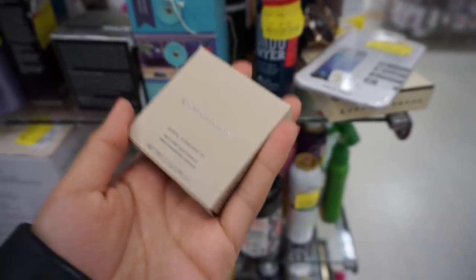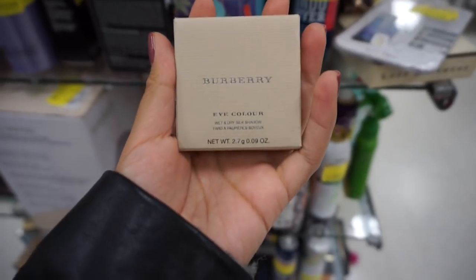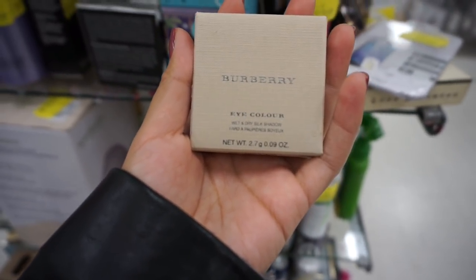OMG. I had literally just told you guys how I couldn't find anything, and then out of everything I could find, I found Burberry at Marshall's. What? Oh my gosh, you guys, I seriously cannot believe this. So here's Burberry Wet and Dry Silk Shadow. Oh my gosh, Burberry at Marshall's? Can I get some Louis Vuitton then?